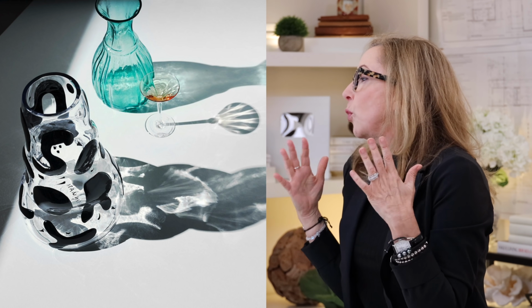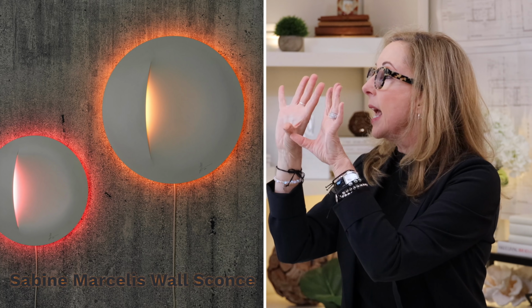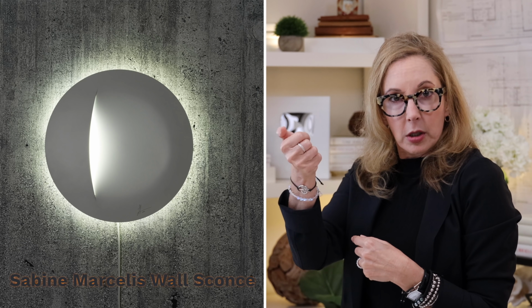Then there are some other really clever pieces, like this beautiful LED light that changes colors and just plops right up on the wall. So if you're needing a wall sconce solution, this would be super fun. And you could play with the colors if you want, but not around me. Keep it white around me.